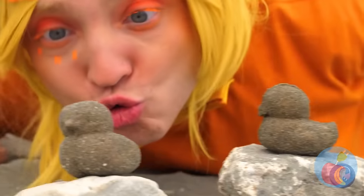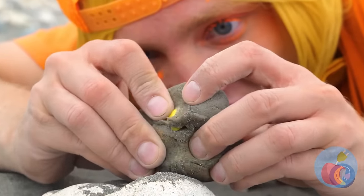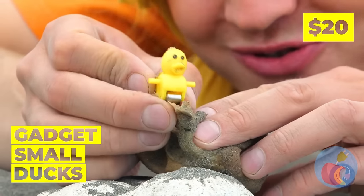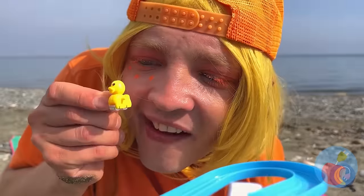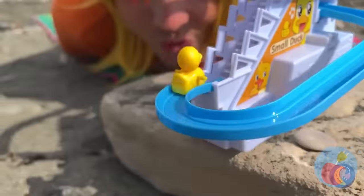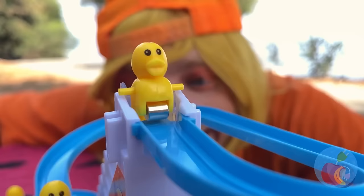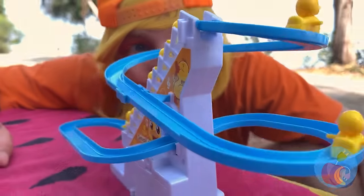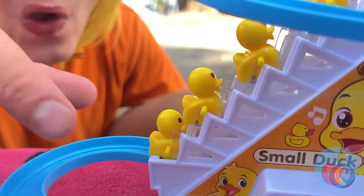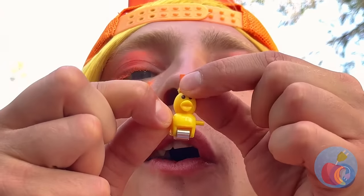What could be better than sand ducks? When they've got even tinier ducks inside. Look, he's the right size for this slide. Quick, go again before it gets crowded. Told ya. Something this fun doesn't stay empty for long. Here, some letters will help us tell these ducks apart.